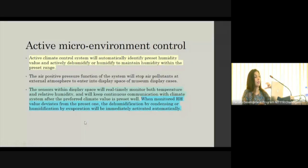This was all about the passive control. We have put a material which is absorbing or releasing the humidity. There is another system which we haven't developed yet. Whatever we have developed, they have just an active system controlling the positive pressure to avoid dust. But there is a better active microenvironment control system also, which we haven't yet developed in India. We haven't done that work.